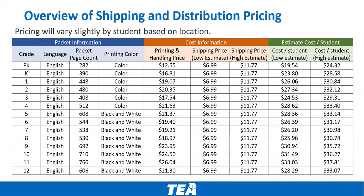So I know this is a lot to take in, but this is an overview of what you can expect from a cost perspective in terms of shipping and distribution. So let me just walk through this really quickly.